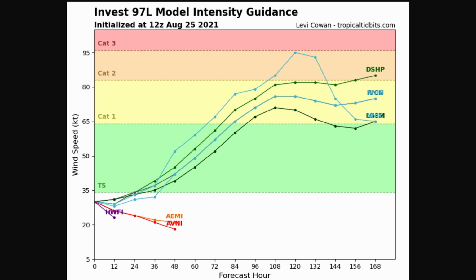So by 120 hours, we won't see any effects to land, but we could see a tropical storm. As we look at the model intensity guidance, we can see here a lot of these are reaching tropical storm strength, and most of these are reaching category 1 strength. As you can see, 4 different models are reaching category 1 strength. We do have 3 different models down here which are agreeing together.